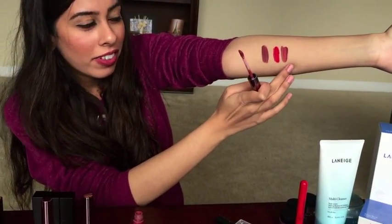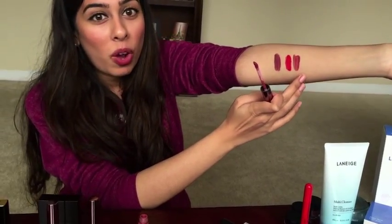And I feel like this is a lot like what Pantone Color of the Year for 2015 is going to be. So it has that red, rosy tone to it and a brown base. So Girlactik, try them. They're $22 or $23 a piece, but so worth it.